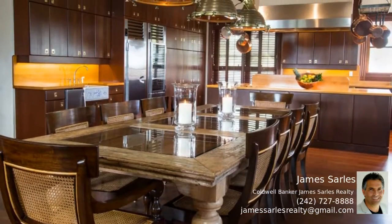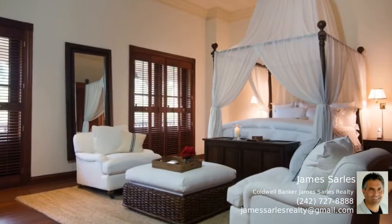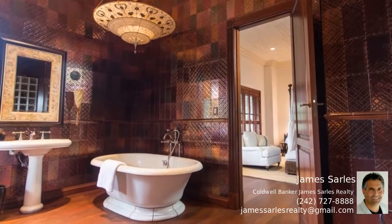The guest house is equipped with a full kitchen accented with tumbled marble counters and high-quality appliances. The floors are all made of old Chicago brick. The entire property is being sold furnished.